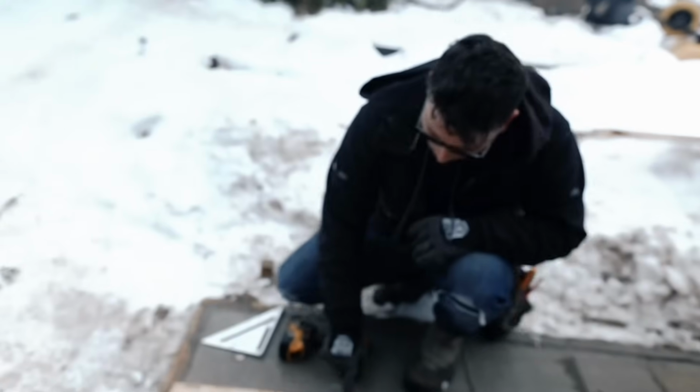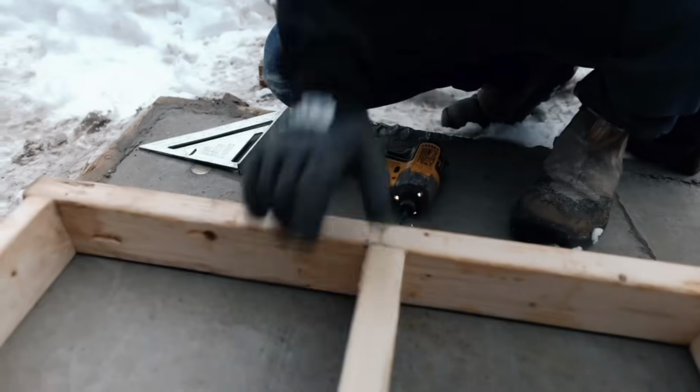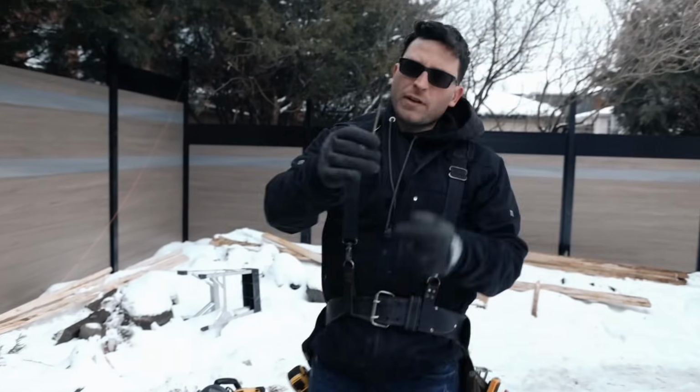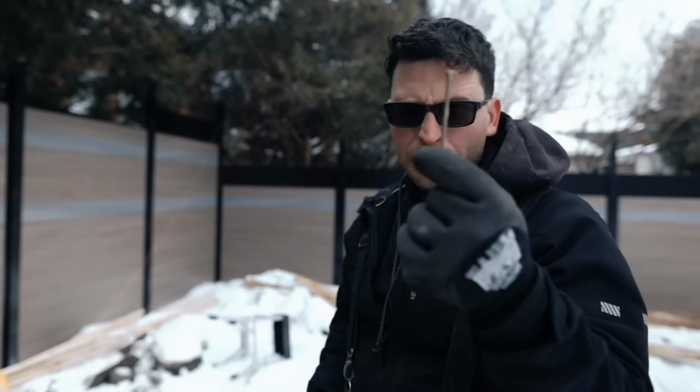Here's a great example of why we put our X there. So we know our stud goes on this side of the line. We're actually going to frame this entire structure out of these structural framing screws. They're not typical wood screws. These are shear tested and code for framing, so we're going to use these today.